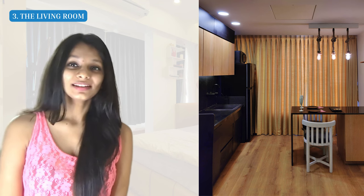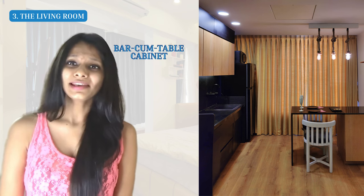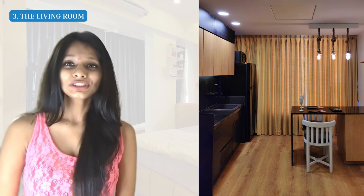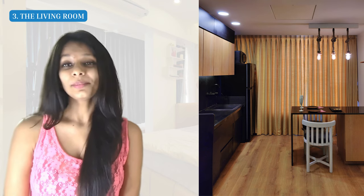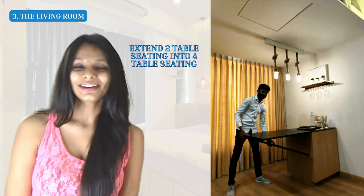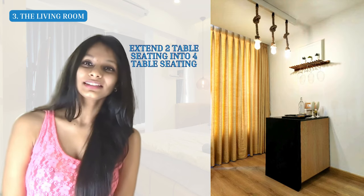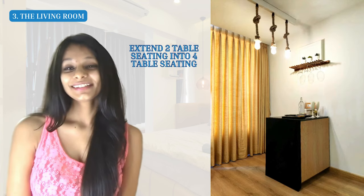So what we did is, we created this small cabinet, or what I call a bar cum table cabinet, and on that he could actually use the top to eat his food. Or if he wanted to have company coming around, he could extend that 2-table seating into a 4-table seating. All he had to do was pull down the table top and add 2 stools which were lying around over there. Now, addition to this was the pantry area.